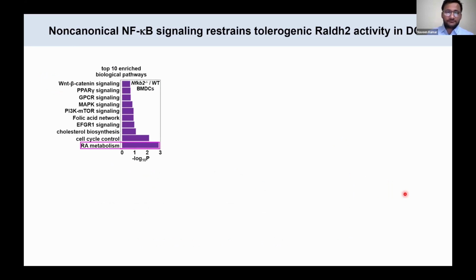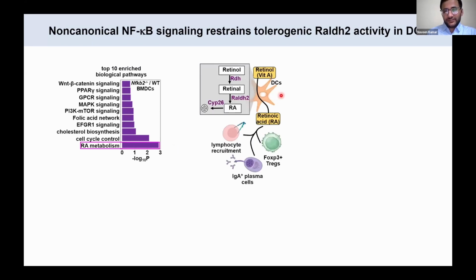We did a pathway enrichment analysis on RNA-seq data from the NF-κB2 deficient BMDCs, and we found that in these non-canonical NF-κB2 deficient BMDCs, there was an enrichment of the retinol metabolism pathway. Going back to the literature, we found that this pathway was particularly important to these DCs, wherein gut DCs express this enzyme called RALDH2 that converts retinol to retinoic acid, which is a tolerogenic gut molecule, often leading to accumulation of tolerogenic FOXP3 positive regulatory T cells.